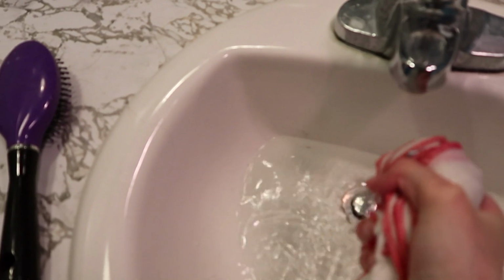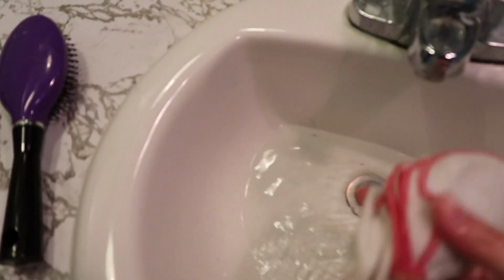I wring them out a little, and then I just put them in. These are stained, by the way, newborn poop stains. These are 100% clean. It used to freak me out, and I would wash them a million times, and even hand wash them and scrub them, but it's literally just stained.